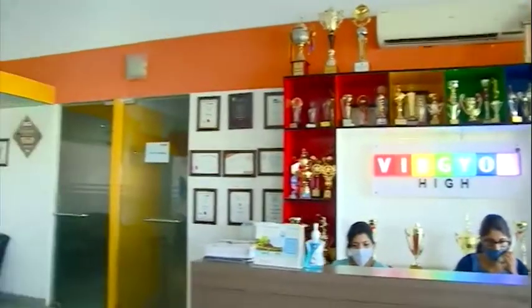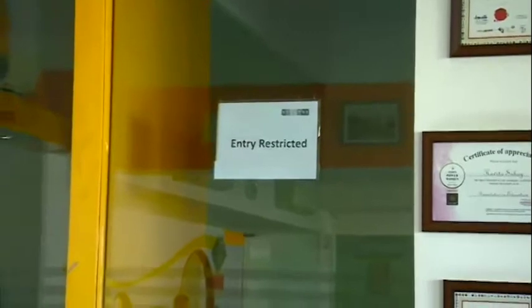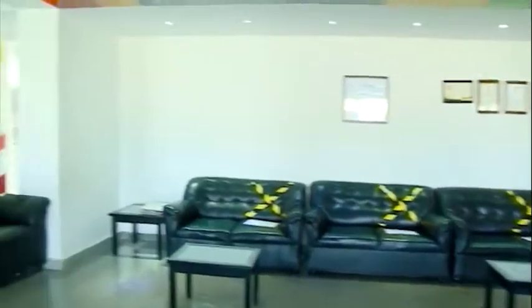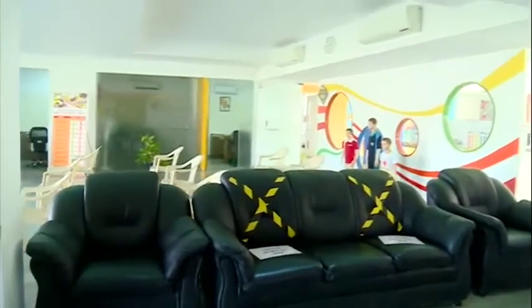This entry restricted is our main surveillance room, and we have CCTV cameras. As can be seen, this property is under surveillance. We have 217 CCTV cameras all available in the campus.